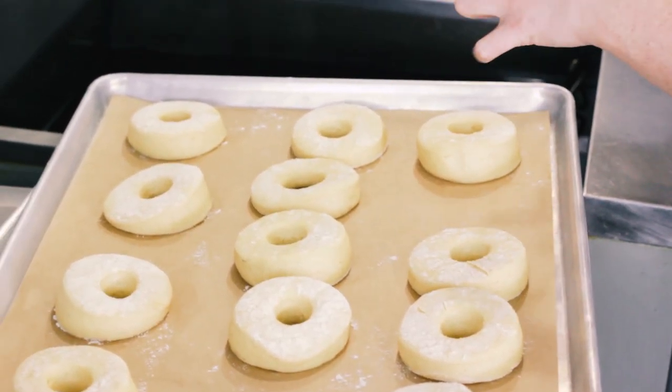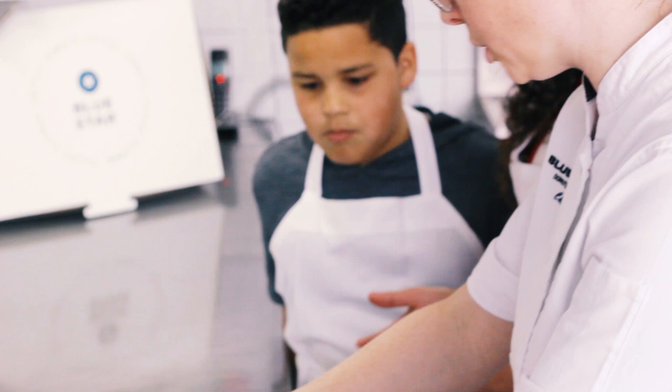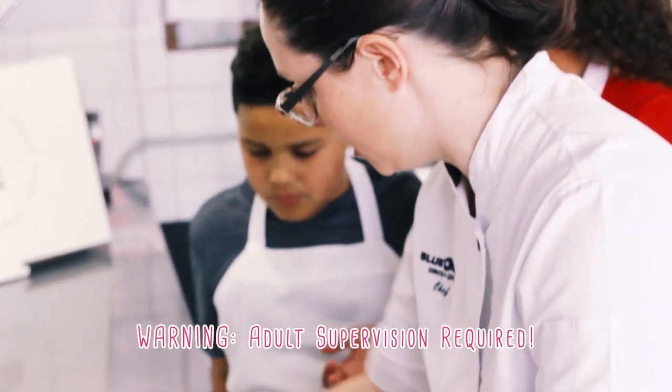This is kind of, we call this piano fingers. Kind of try and be gentle because the donuts are really soft.